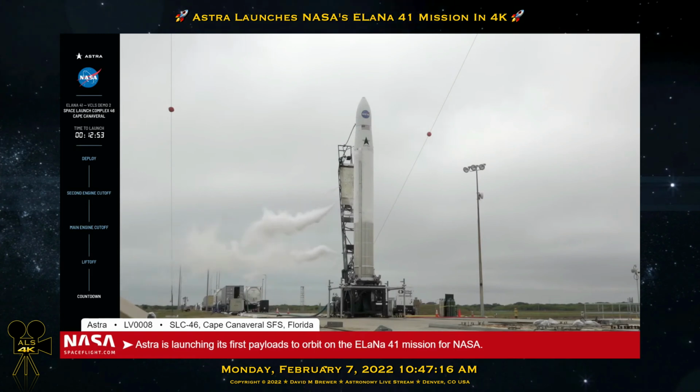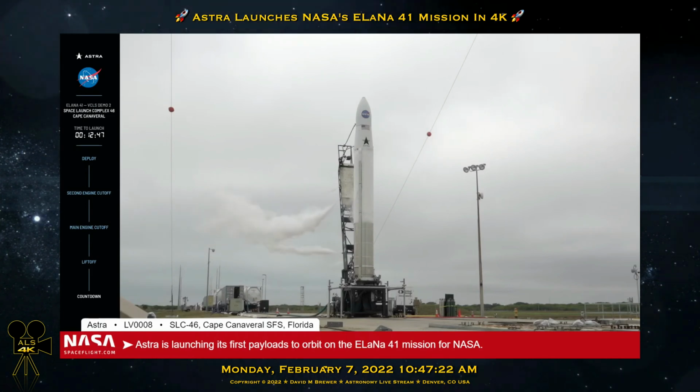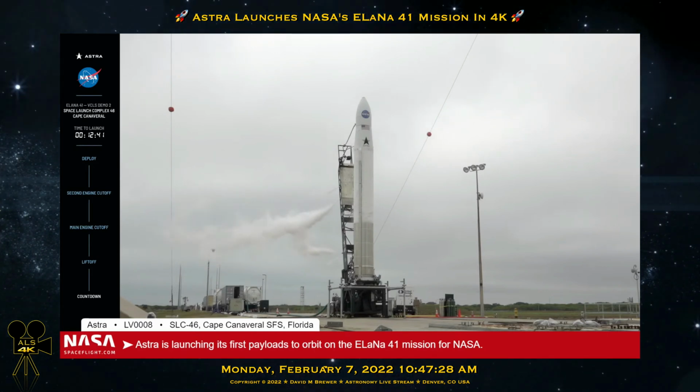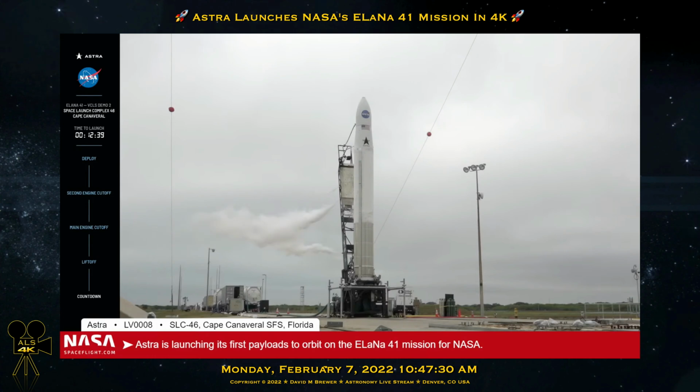Carolina, I believe that is the kerosene tank on the bottom, which is at mostly ambient temperature. You won't see any frost on that. But the liquid oxygen tank above it is super cool, because obviously oxygen is not liquid at ambient temperature. So that's why we're seeing that frost on the vehicle, right?